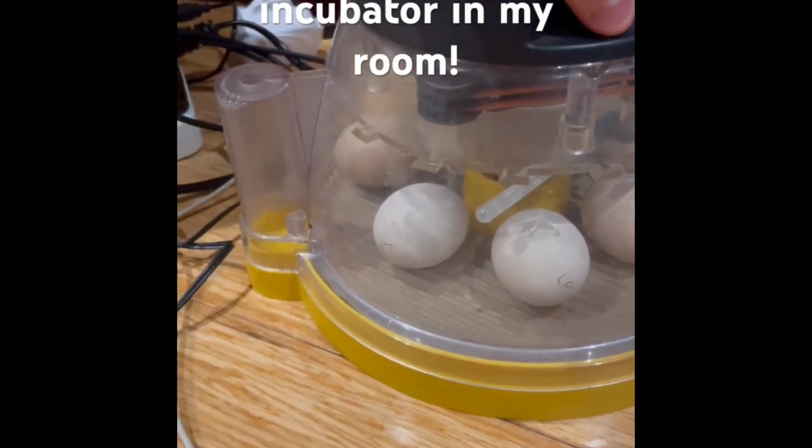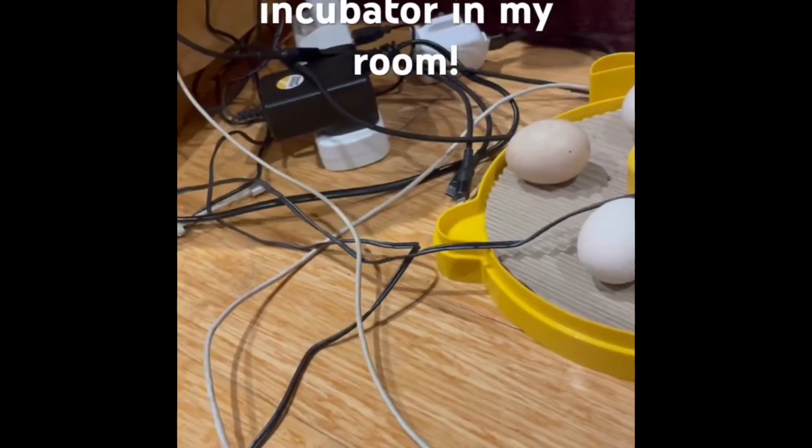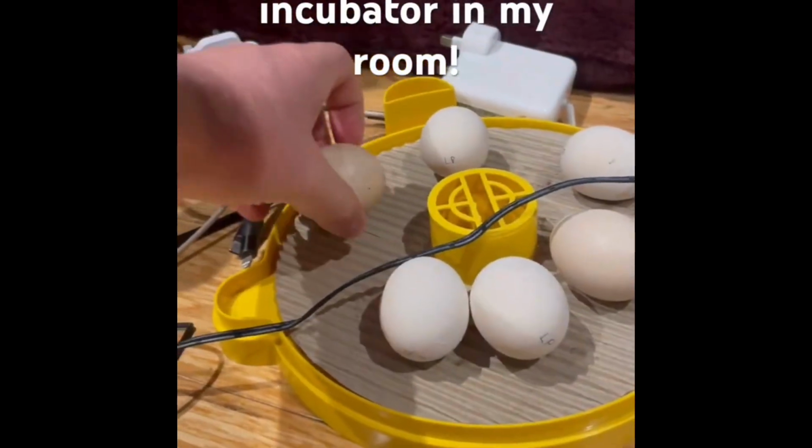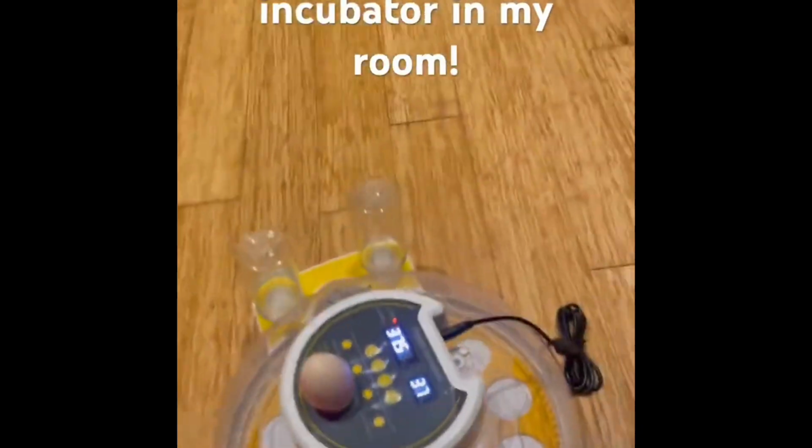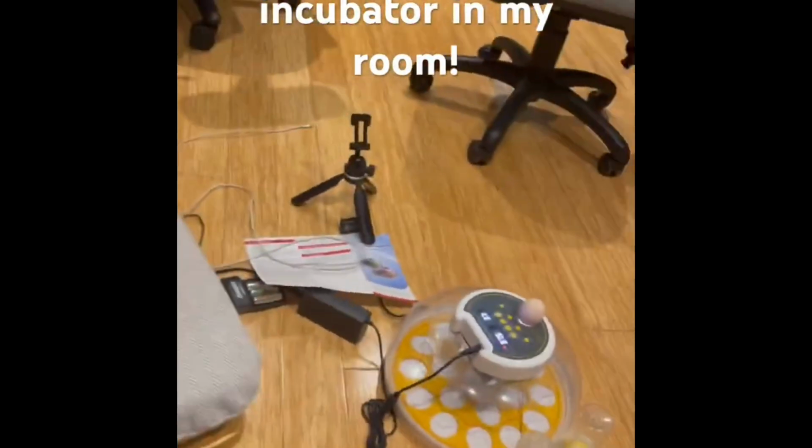Day 10 of trying to hatch chicks in an incubator in my room. Today, we get to candle the third egg in the incubator to see if it's got a chick growing in it. So here we go.